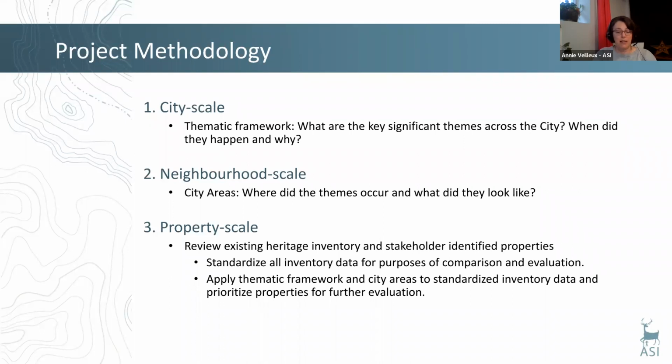To gain an understanding of the individual properties and their context, work was carried out at 3 different scales. At the citywide scale, a thematic framework was developed to understand the key significant themes across the city, when they happened, and why they happened where they did. The city was then divided up into neighborhoods based on local understanding of neighborhood divisions and the development pattern of how areas of the city became part of the city.